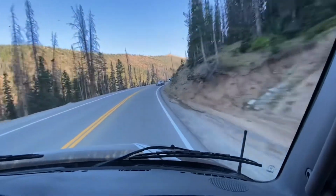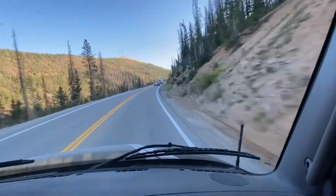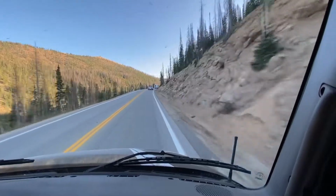You think this is fire damage or beetle kill? I mean, there's so much. Beetle kill, I think. Looks like beetle kill. Yeah, it doesn't quite look like the way a fire would travel.